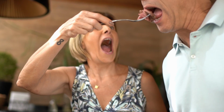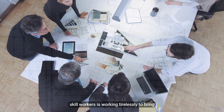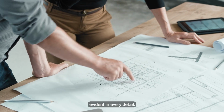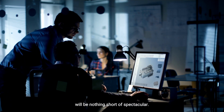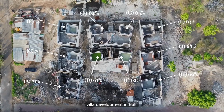you and your guests. Behind the scenes, a dedicated team of professionals, including architects, engineers, and skilled workers, is working tirelessly to bring this villa development to life. Their expertise and commitment are evident in every detail, ensuring that the villa result will be nothing short of spectacular. That concludes our construction update on this magnificent villa development in Bali.